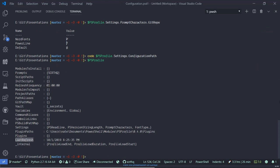Last refresh will be the last time that PSProfile was refreshed. Then internal is just a tracking place for PSProfile to monitor what it's doing, when it actually started its load, how long the load took, things like that.